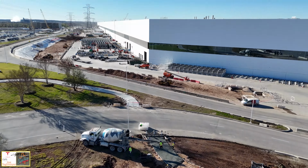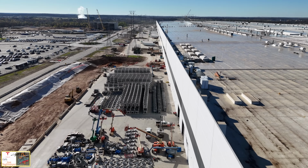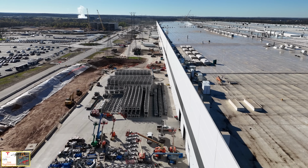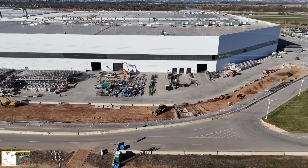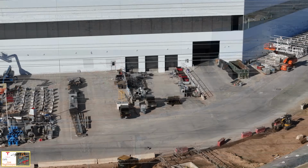On the east side of the casting machine structure, we get a good chance to see some of the materials, also a lot of the castings that have been made. There's also some on the northeast side of the corner as well. And many of these are Cybertrucks, and some of them are also for the Model Ys. And you can see the other ones on the right-hand side, that's where the Cybertruck castings are also being put.